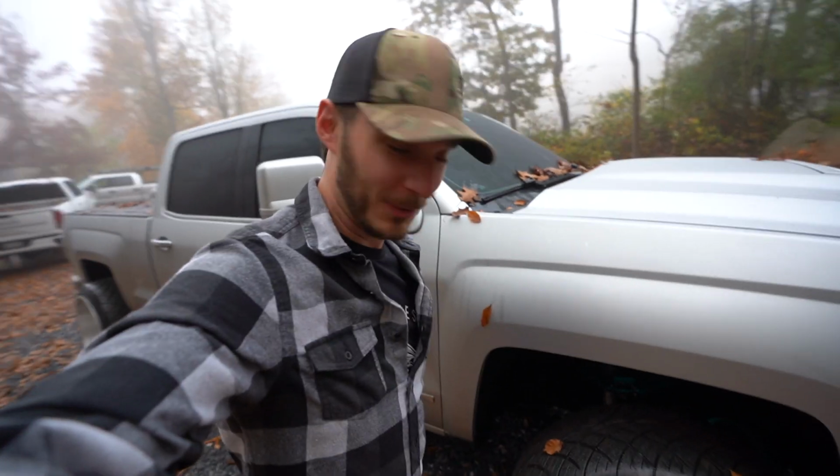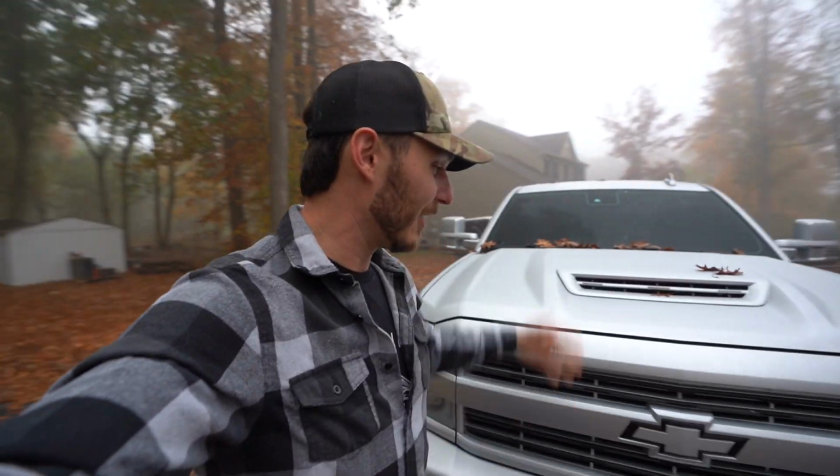You just live in the woods, they say. It'll be fun, they say. Luckily, all the trucks are ceramic coated, so making them clean again isn't all that challenging.